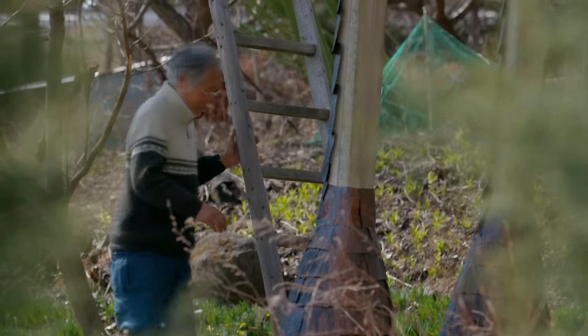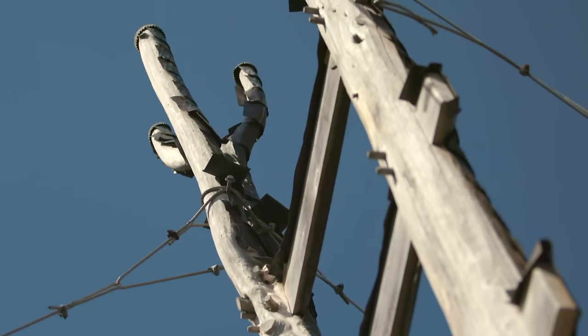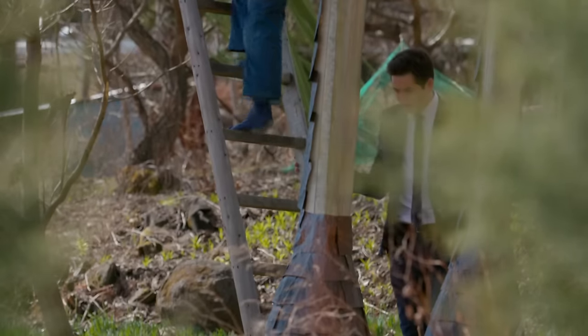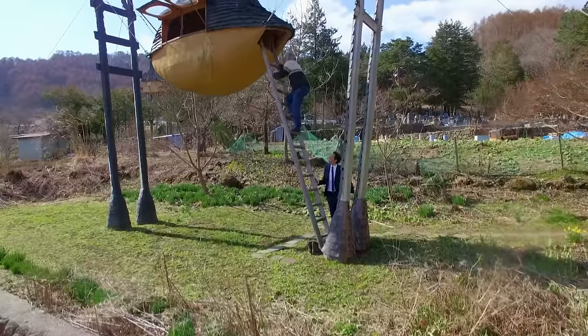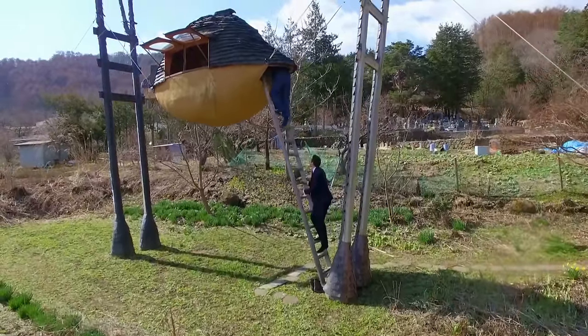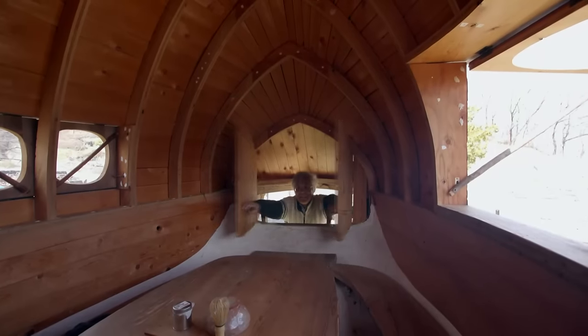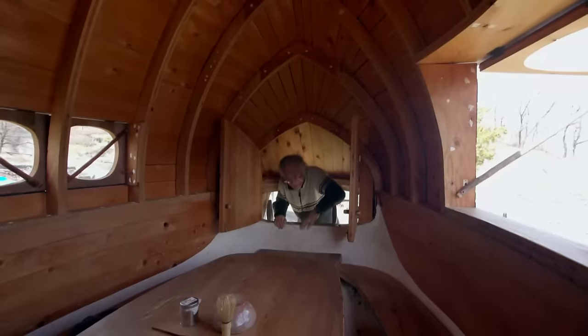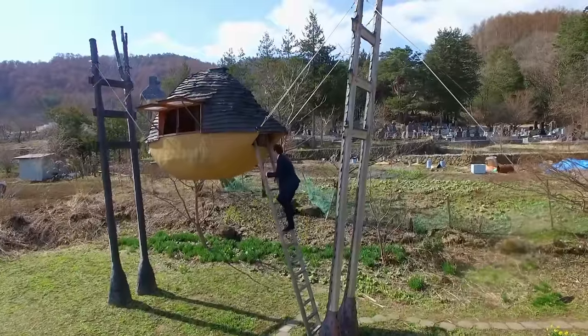On a small patch of land behind his house is one of his most bizarre creations. This is the flying mudboat house. One of Fujimori's fantastical tea houses.